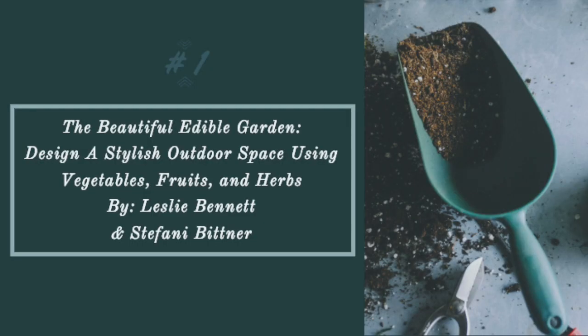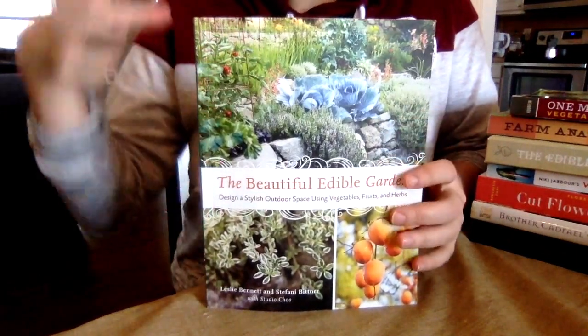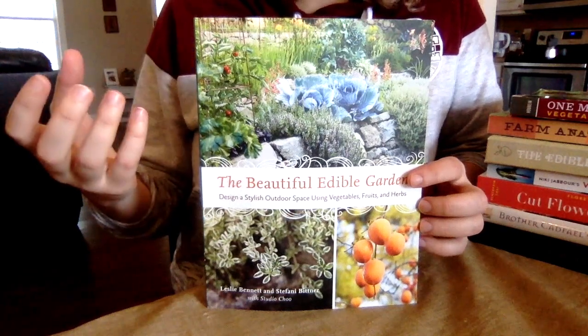The first one is called The Beautiful Edible Garden, and it is by Leslie Bennett and Stefani Bittner. I love this book because it's about how to make food beautiful. Instead of growing food in rows, this really incorporates it into a landscape design, which I think is worth looking into because vegetables are actually really gorgeous. Eggplants are this beautiful purple color and have these amazing, bright, vibrant green leaves. And there's purple basil and green basil and basil with little purple flowers. There's amaranth, which is a great cut flower, but also edible.